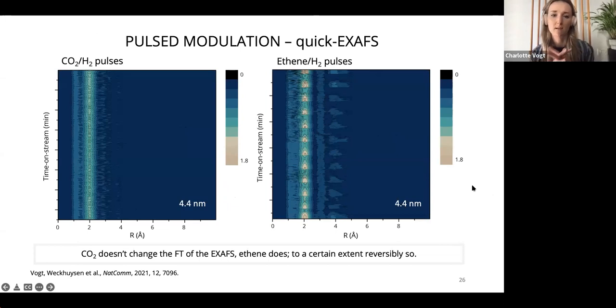As I said, we did quick X-ray absorption spectroscopy. We can measure an X-ray absorption spectrum very fast. And we did so, again pulsing, in this case, CO2, hydrogen, CO2, hydrogen, and in this case, ethene, hydrogen, ethene, hydrogen. Just for the record, we also did this with mixtures of CO2 and hydrogen, and ethene and hydrogen, to completely simulate catalytic conditions. And the results were the same. But for simplicity, let's look at this ethene hydrogen pulsed experiment.